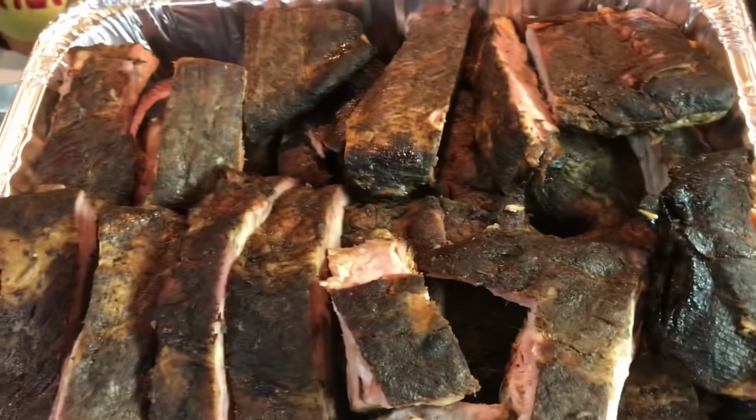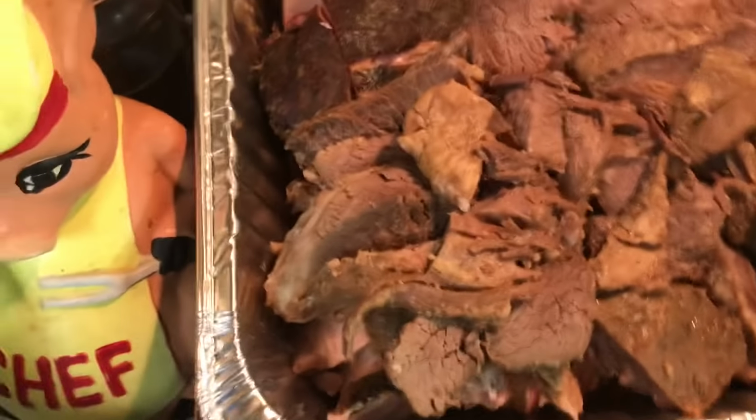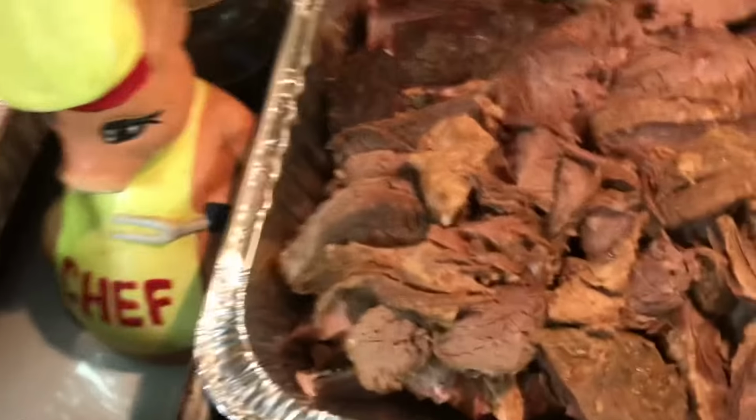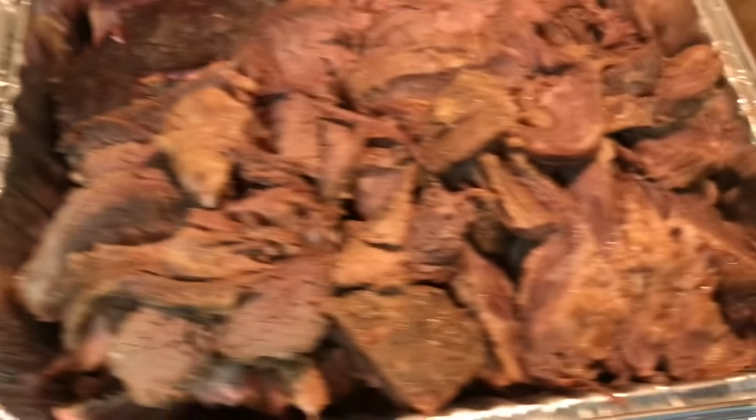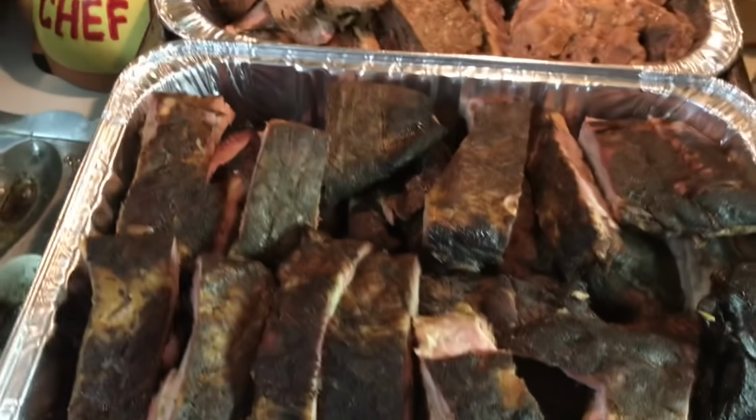So, yeah, I got my barbecue brisket here. I got this, I mean, ribs. Look, I got nice smoked pork barbecue rib. I got me some brisket back here and some barbacoa, which is beef cheeks. I got some of that in there too. So that's going to be nice. Go with the barbecue sauce.